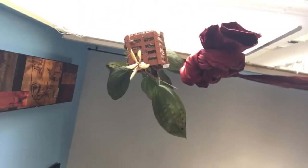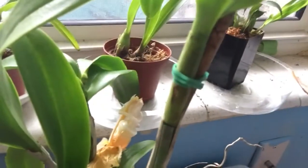Oh, here's one. You know, the Stanhopea that I just got was gorgeous and it was in bloom. But if you look above me, all the blooms fell off. There's one down there. And I was a little disappointed that it didn't smell.